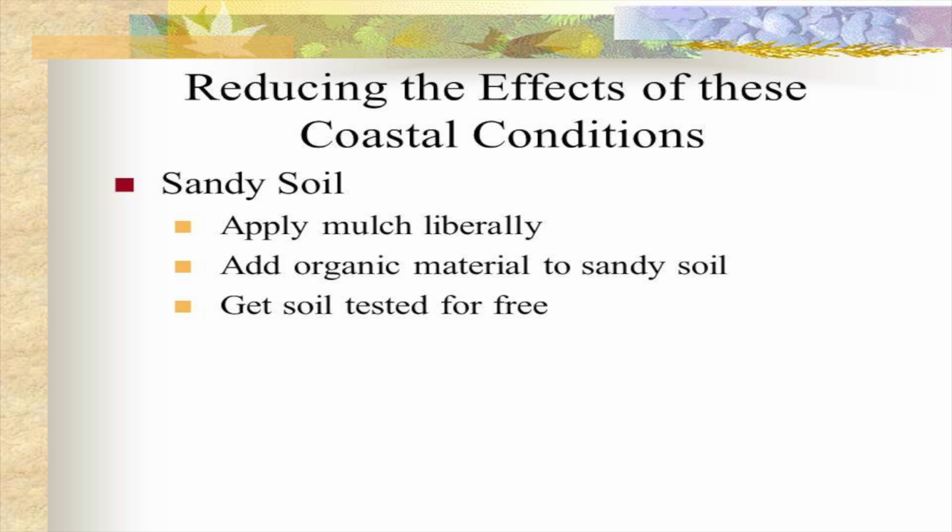You want to add organic material to the soil. That means compost and more compost, some manure, some leaves, anything organic that can eventually decompose and add nutrients to this poor quality soil. And you want to have your soil tested. The North Carolina Department of Agriculture will test your soil free from April through November. From December to March, there's a $4 charge. You can pick up your soil test kit at the Extension office in Manteo.